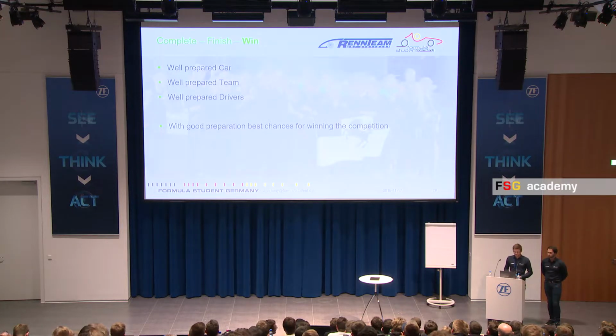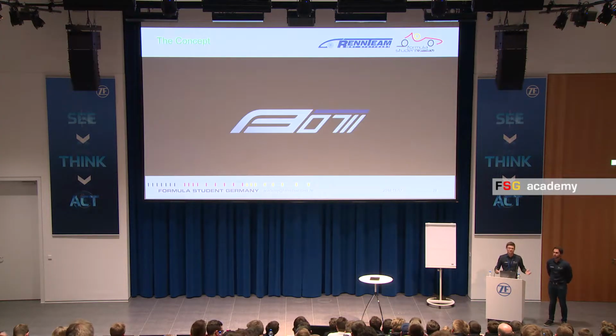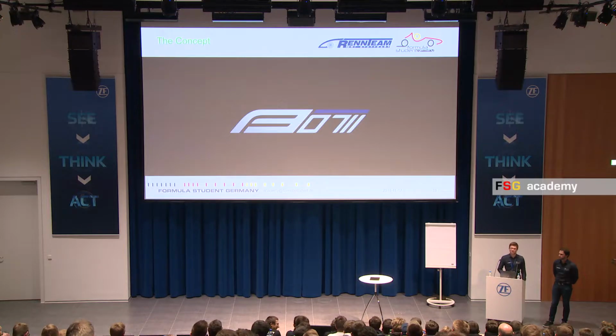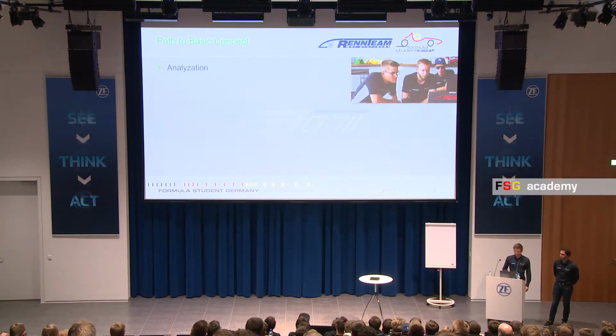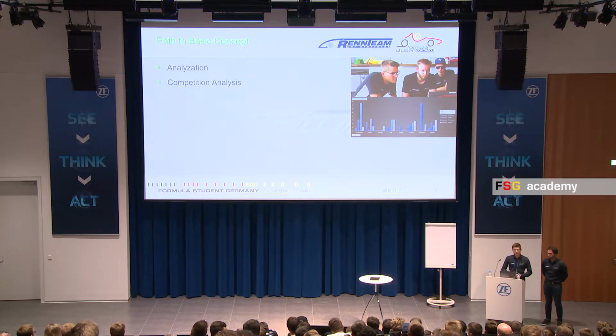But that's not everything which is important for winning the competition. As I mentioned, the concept is probably one of the most important things. And I just want to tell you what our path to the basic concept looks like. We start with the analysis of everything of the former car. We look at all the data, we look at all the mistakes we found on the car, and try not to make them again in a new car. And what we also do is to make a competition analysis.